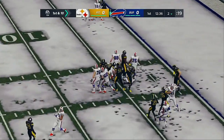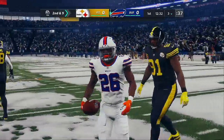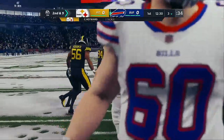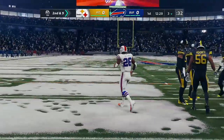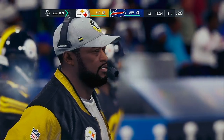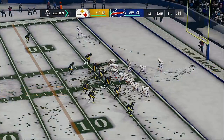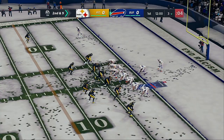Devin Singletary with his first carry of the game. And he'll get this only up to about the 3-yard line. Just a yard on the pickup there, and it'll bring up a second and 9. Well, not a game that you're going to go crazy about, but when you start at your own 2-yard line, any type of space is good for the offensive guys. Yeah, you just can't go backwards from here. They did it. Now we'll see if they can keep it on schedule here on second down.